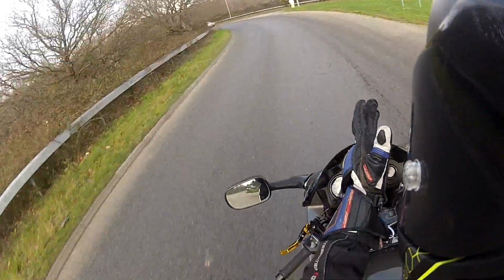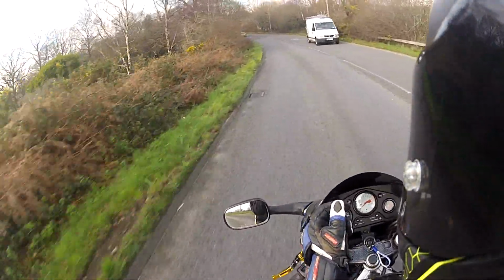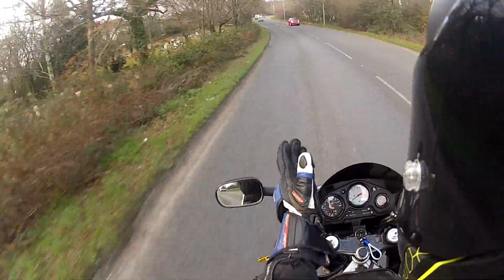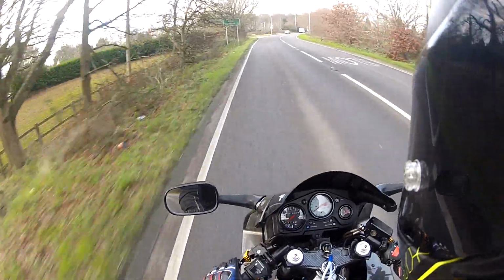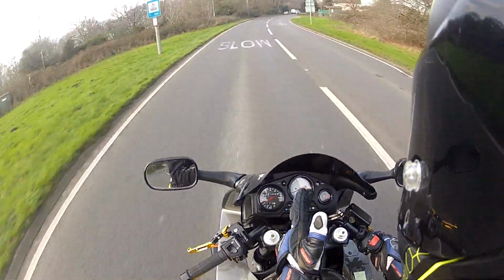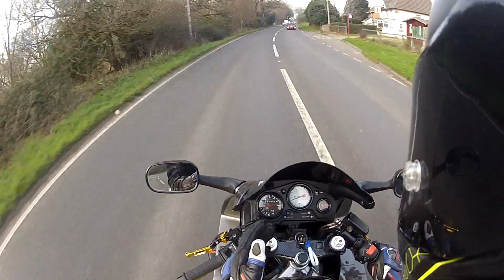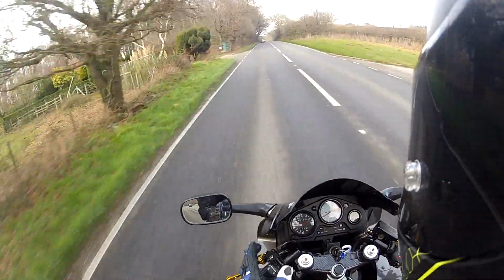Now when you go around a bend, you want to always be chasing the vanishing point, as in you're looking to where the bend goes round. You're constantly looking to the farthest point of a bend. And positioning, you want to be sort of on the left, then just going over to the middle of the road to get that nice straight line through the corners. Obviously that's more a racing line, more for when you're going faster.